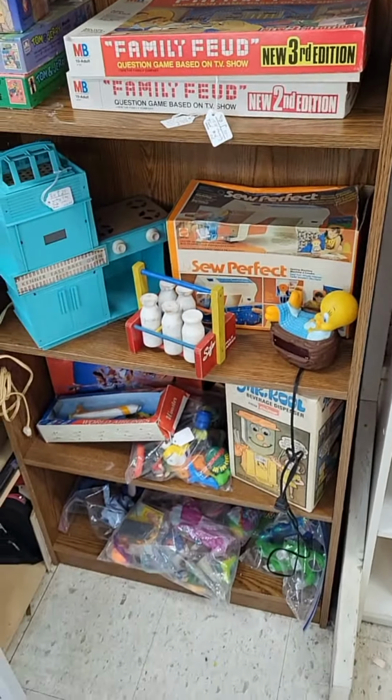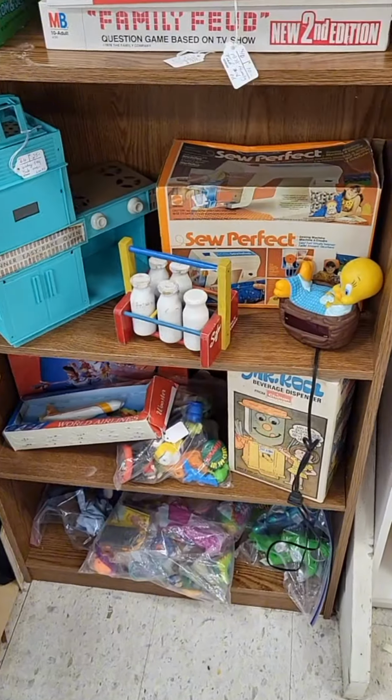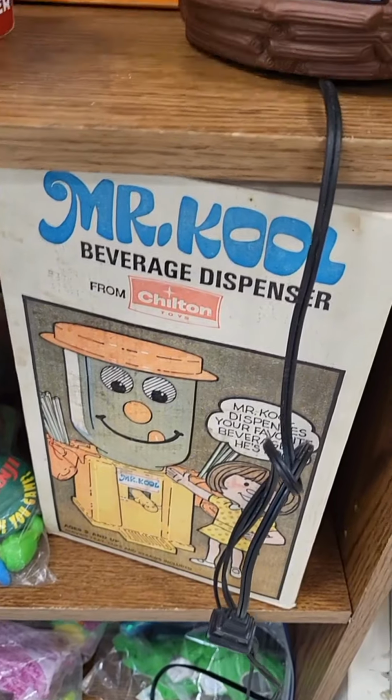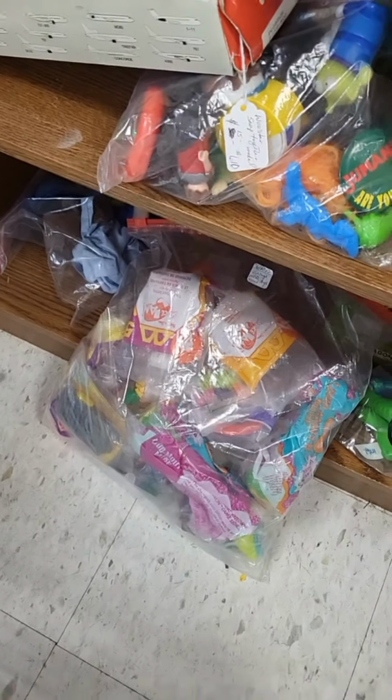Family Feud. So perfect. Mr. Cool Beverage Dispenser. Look at this. Never heard of such a thing. There's Tweety Bird.